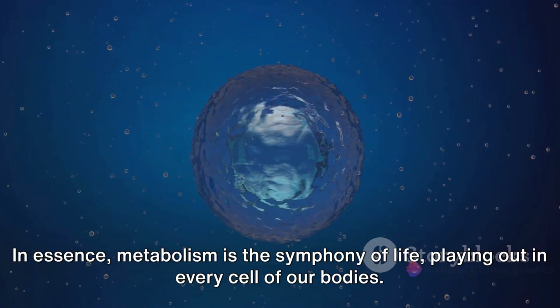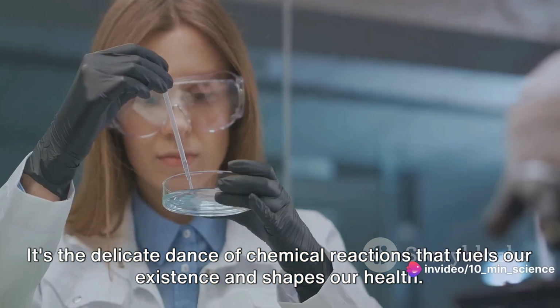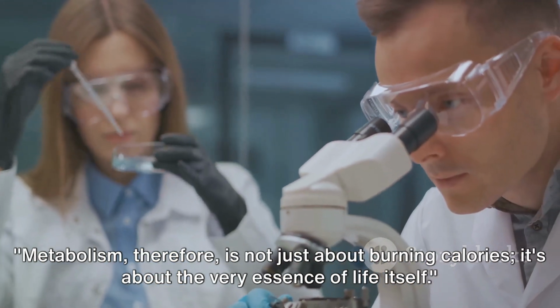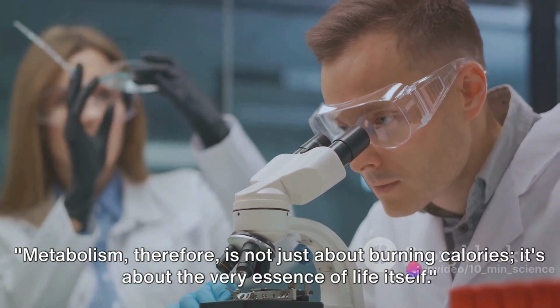In essence, metabolism is the symphony of life, playing out in every cell of our bodies. It's the delicate dance of chemical reactions that fuels our existence and shapes our health. Metabolism, therefore, is not just about burning calories, it's about the very essence of life itself.